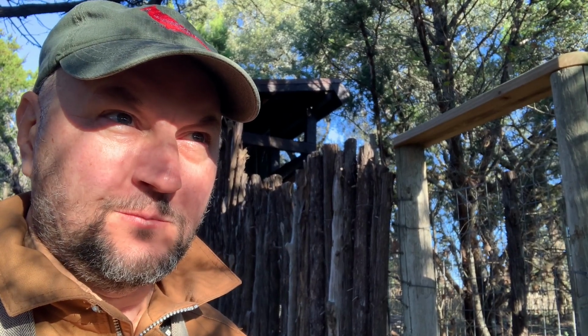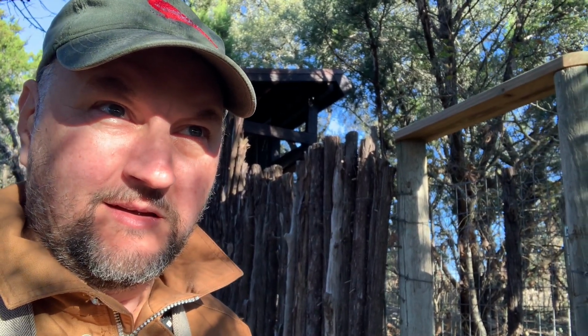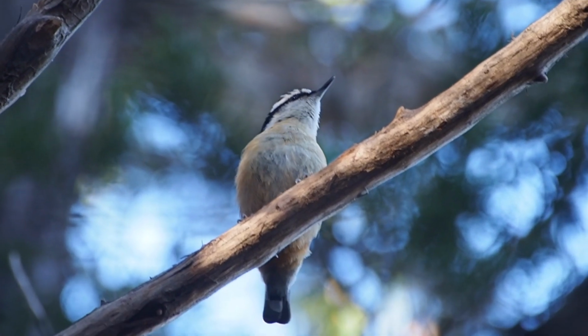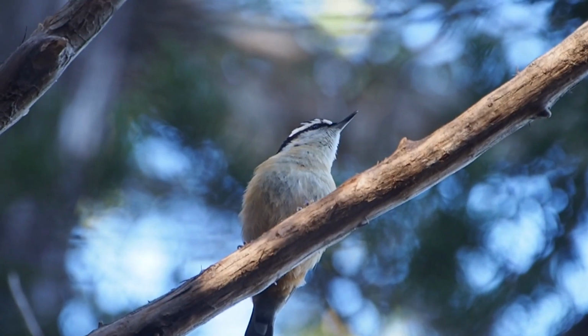I'm still right by the Windows on Nature blind, really haven't started down the trail, and I'm hearing a red-breasted nuthatch. Sort of like a toy horn. Here's one of a pair of red-breasted nuthatches that's been wintering at Chaetura Canyon.